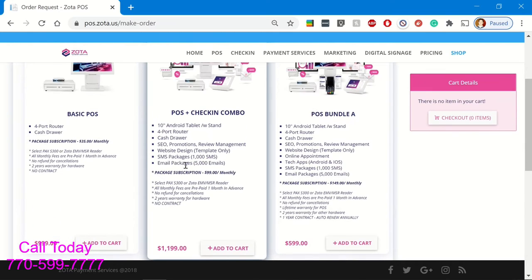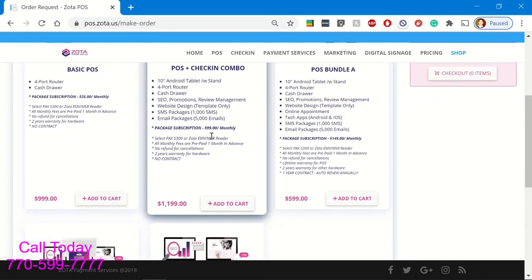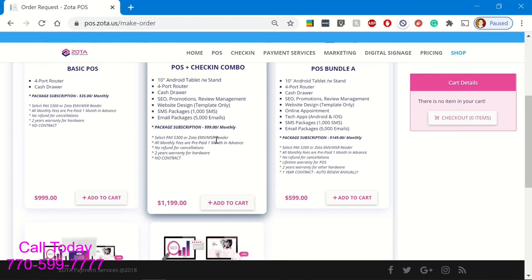But the majority of the people will go with the POS and check-in combo, which is $99 per month, and then $11.99 upfront to buy the system.